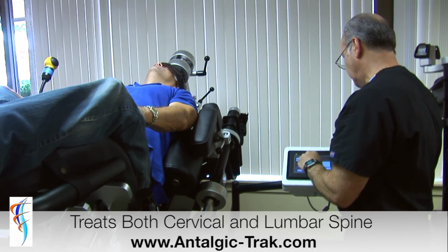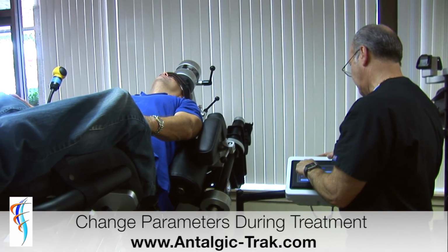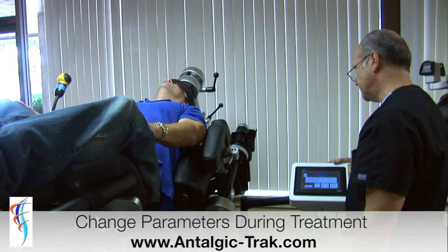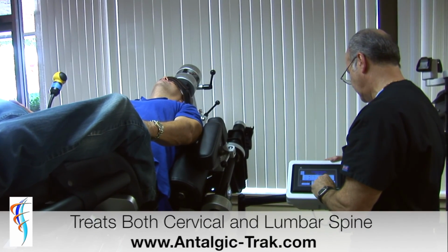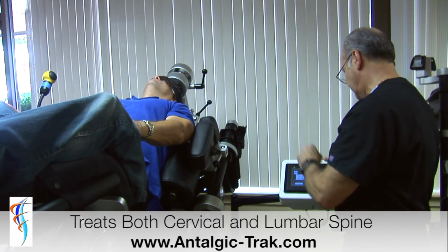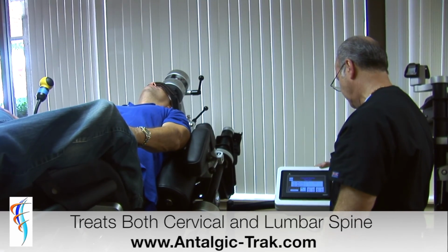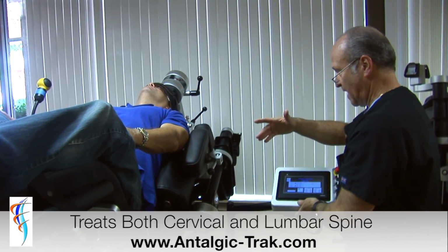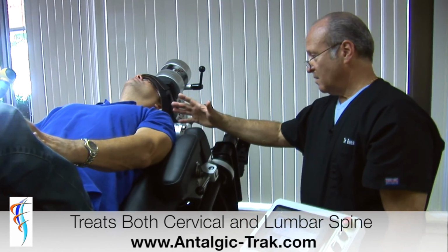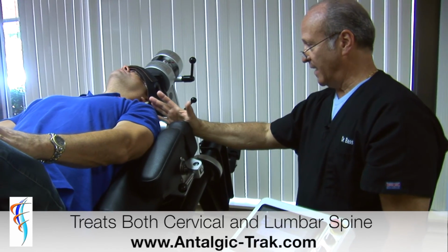I'll raise the poundage by lengthening the distance. I can do that on the fly by just hitting the plus or minus button. And then for demonstration purposes, I will set this for 10 seconds of pull and 5 seconds of release. So now he's being held in decompression or traction for 10 seconds. Give the body a chance to relax, and then it's going to release for 5 seconds.